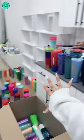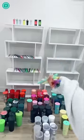I would keep going, but there's too many layers, so there's a problem. I didn't think this through. I don't know which straws go with which cups, so I'm just gonna wing it. This looks kinda right.